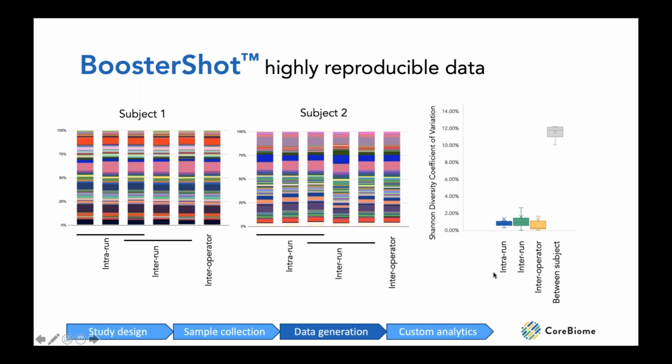And this is just a quantification of the full data set where we're looking at the coefficient of variation between the Shannon diversity measurements of these samples. And what you can see is that for all the technical variables, so inter-run and inter-operator, we're seeing very, very low CVs for Shannon diversity that are really dwarfed by the actual biological variation or the between subject variation.